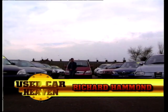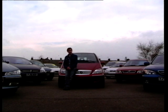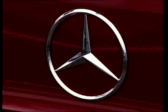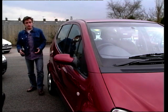My alternative for you is very much an alternative choice. It looks unlike anything else on the road, and it is unlike anything else on the road. But despite all of that, the Mercedes A-Class is still very much a Mercedes, which should give you all the badge credibility your heart desires. But the A-Class is definitely not your run-of-the-mill Merc. It is an amazingly clever piece of packaging.